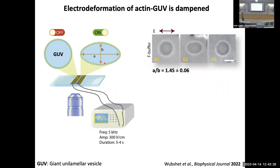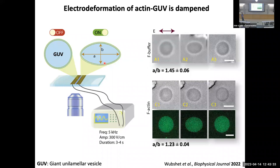Then if you encapsulate F-actin, which is filamentous actin, you're seeing just fluorescence, there's no structure whatsoever that you see. Here the A to B ratio is slightly dampened, so it's slightly lower compared to the buffer case.